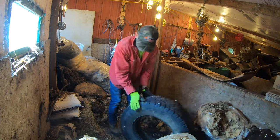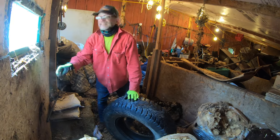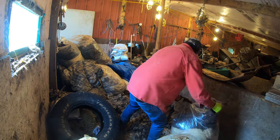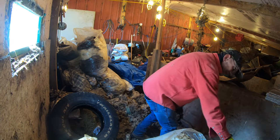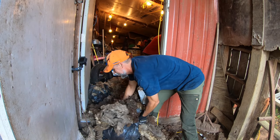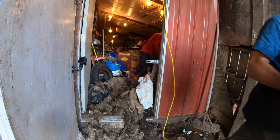So this used to be an old pig barn, and we start with what we call bin number one, which is filled with rotting sheep's wool, with random bags of animal bedding, and whatever else he decided to collect over the years. But we need a place to put whatever good stuff we hopefully find.